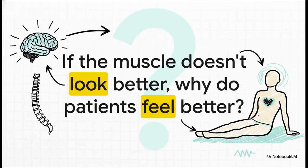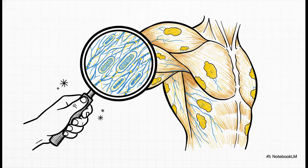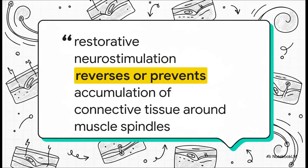So here's the big question. If the muscle doesn't look better, why do patients actually feel better? Well, the real magic seems to be happening at a level that an MRI just can't see. Turns out, the therapy seems to be healing these tiny sensors inside the muscle itself.